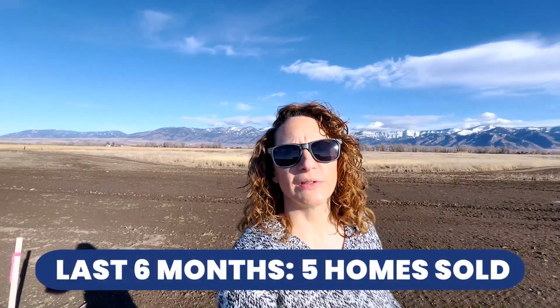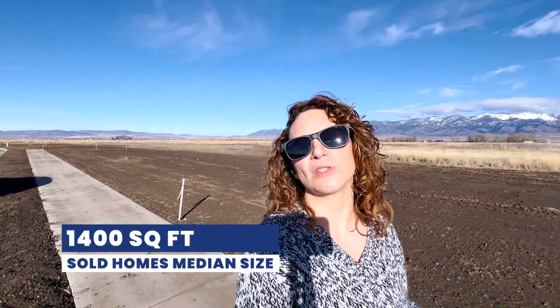5 homes have sold in this neighborhood in the last 6 months, with a median price of $545,000 and a median days on market of just 3 days. So you can tell it's a highly desirable neighborhood in a really great price point. And the median size of those sold homes was about 1,400 square feet.